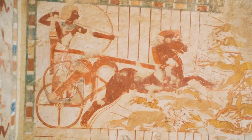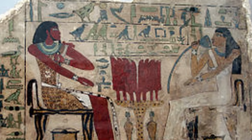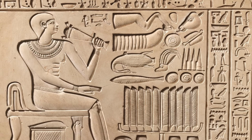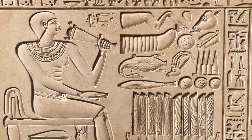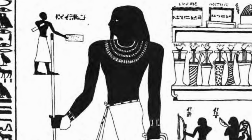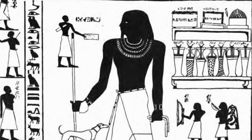The First Intermediate Period, spanning roughly from 2181 to 2055 BC, marked a significant departure from the opulence and stability of the Old Kingdom. This era was characterized by political fragmentation, social unrest, and economic decline. The once powerful centralized government of the pharaohs weakened, allowing provincial governors known as nomarchs to assert their independence. The First Intermediate Period was a time of uncertainty and upheaval.